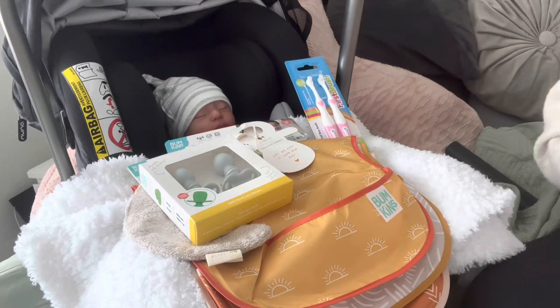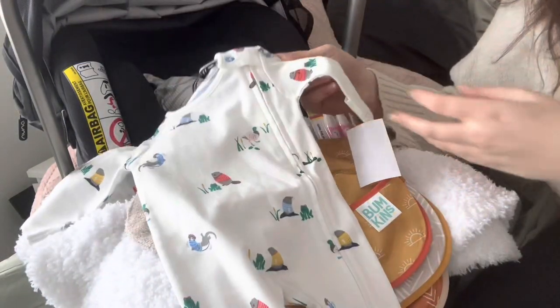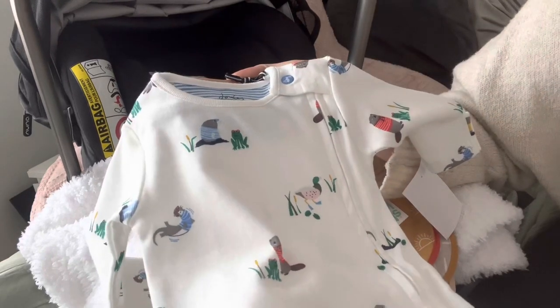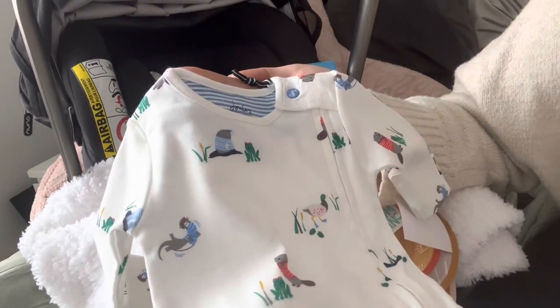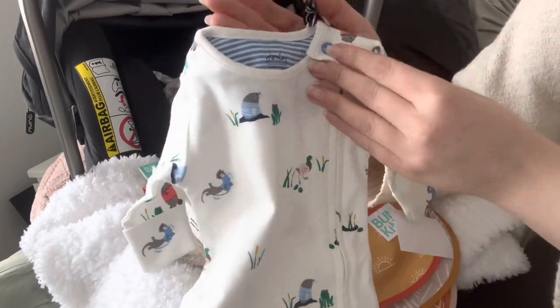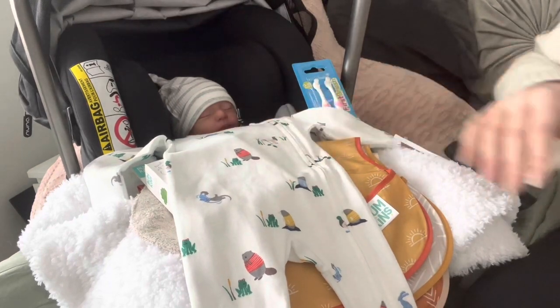What size is this? This is a tiny baby sleeper, and the pattern on it was so gorgeous. I loved it. So it's got a duck on it, beavers, frogs, and it's really sweet. And then the stripy feet. So I really liked that. So I did pick up that, and I think Crew will look beautiful in it.